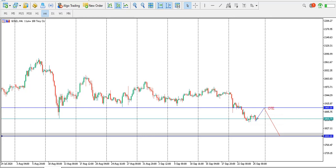So I expect the market to give us short buys up to 1,900, which happens to be our optimal trade entry point. Short buys up to 1,900, then an aggressive sell to 1,800. That is what I will be expecting for gold. Good. 1,900 also happens to be a previous broken support. So when we are saying we are buying to 1,900, we'll be going there to retest that zone, which also coincides with our institutional level of trading.